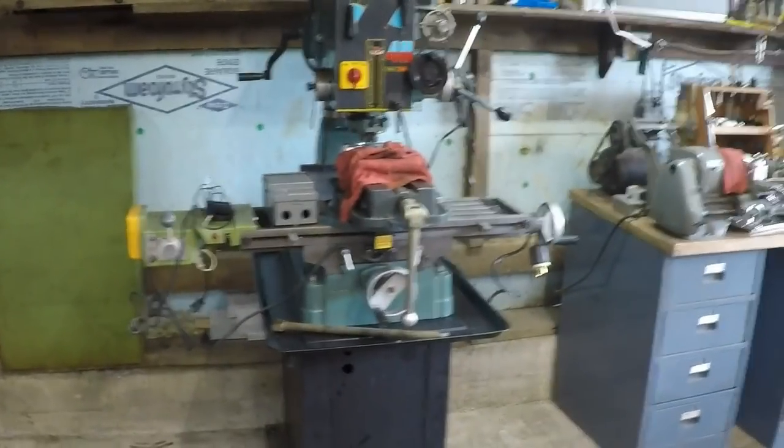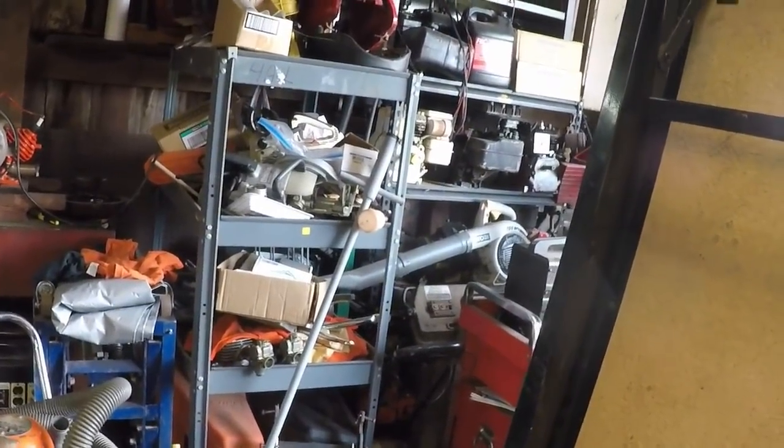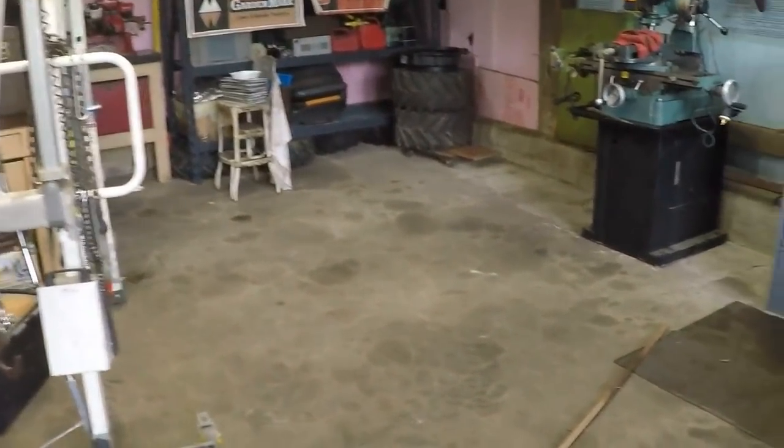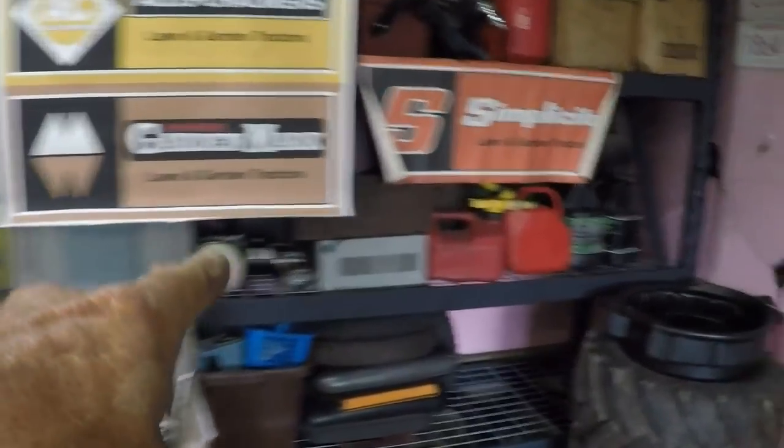So at any rate, why don't you guys tell me what you think? I was going to move that. That isn't going to happen now. No, I won't move that. It's going to stay put. But I'm definitely going to be thinning the engine herd out because on this shelf here, they're all well hidden. There's 5 engines back there.